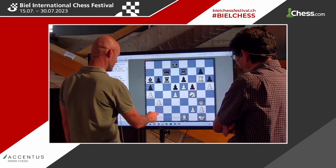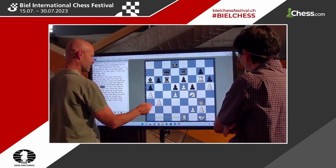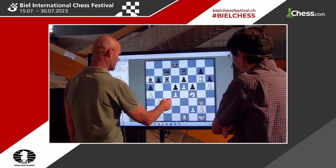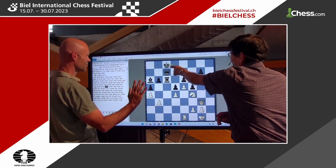I think it's probably better to just protect this b pawn. I was trying to activate my least active piece, but I don't think I made... I was thinking of coming here to block any moves down there, but it didn't really work out for me. So you continue to move your king.